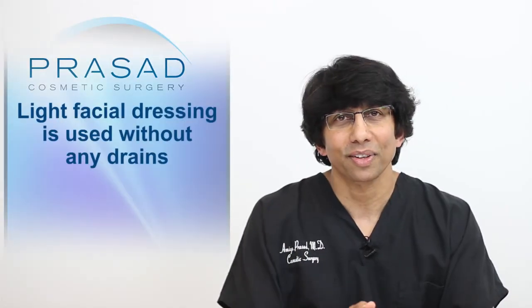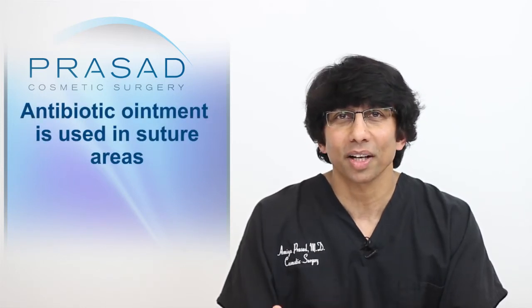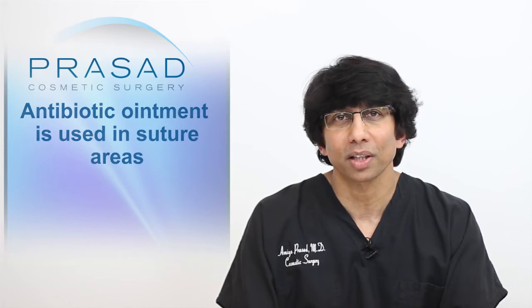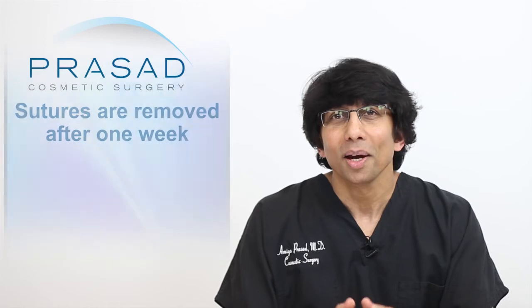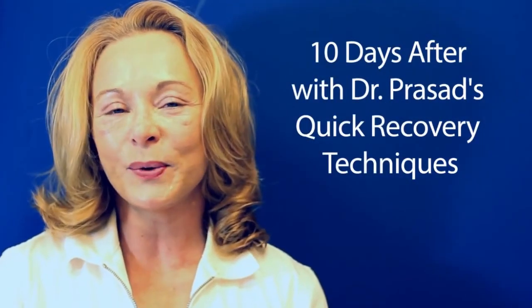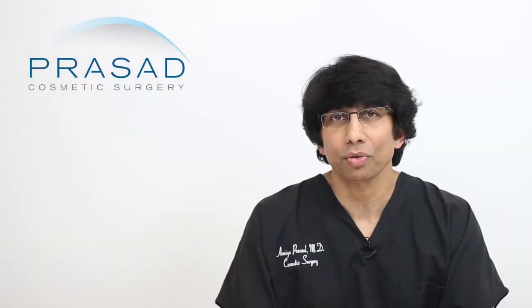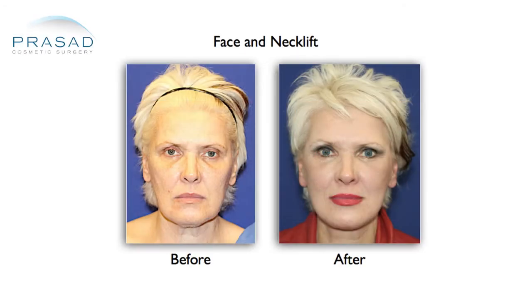A light facial dressing is used without any drains. Basic aftercare involves putting antibiotic ointment where the sutures are placed, and these sutures are removed after 1 week. Patients can return to work in about a week to 2 weeks after surgery. The same standards for surgery ranging from limited mini lifts to extended face and neck lift surgery are applied.